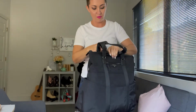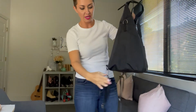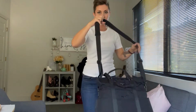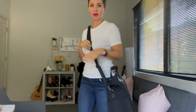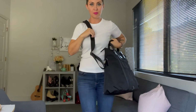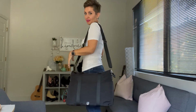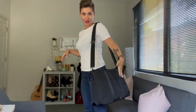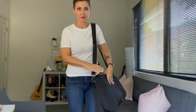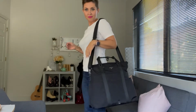And then if I remove this from the backpack station here and put it into messenger strap mode, I can now wear it crossbody. Of course, at my height, I would probably cinch this up a little bit. And you probably need to be taller than I am to wear this over the shoulder, because this is at its shortest strap length, but here it is over the shoulder. There it is with the top all the way up. And there you have it.